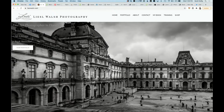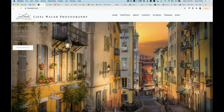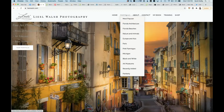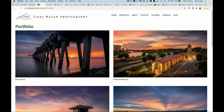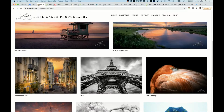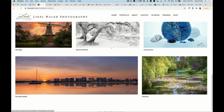So everything Erik said, I agree with. Liesel, you could just put right under your name, Liesel Walsh Photography, and then you could put Fine Art Photography in Florida. You could put that little line under there. Yeah, and it would be much better than over here. I don't know. So let's see. Portfolio, if I roll over it, I can choose any one of these. And then if I click on View Portfolio, oh, okay, then we get another list. It's another list of your stuff. I'd pick one and go with it.